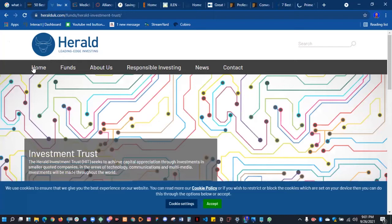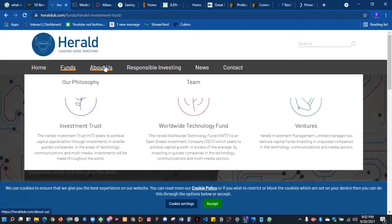Then they have about us. Remember, I mentioned the company profile. So a corporate website will have a company profile. Then they talk about responsible investing. This is more like a knowledge base where they explain more about what the investment is about. This is an investment company. Then after that, you see there is a news section where they write up-to-date information about their industry or their company, what they do. Then finally you can see here is the contact us.